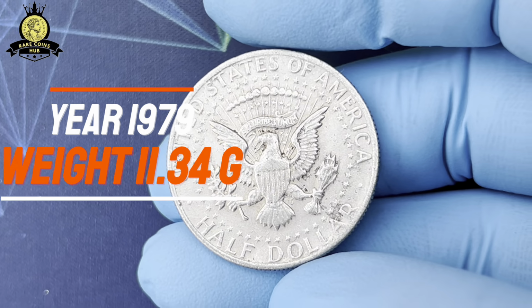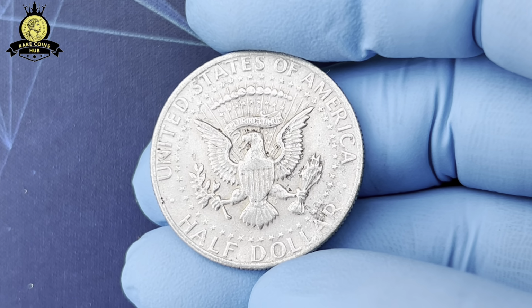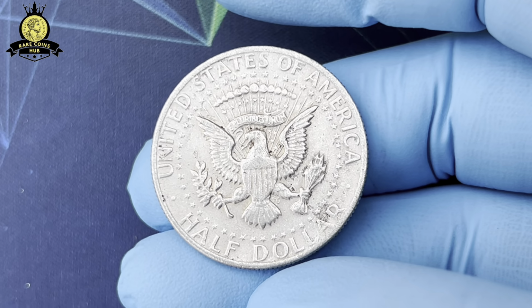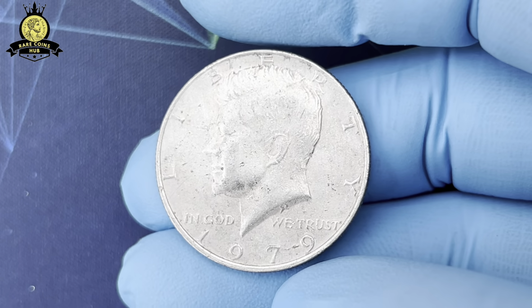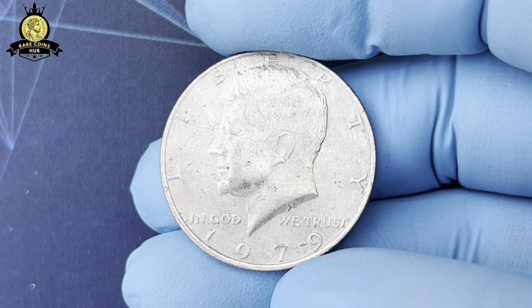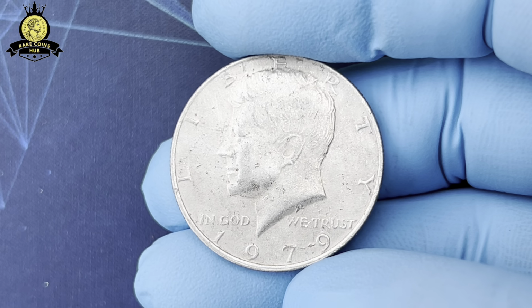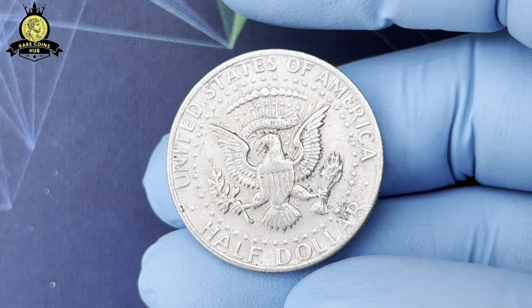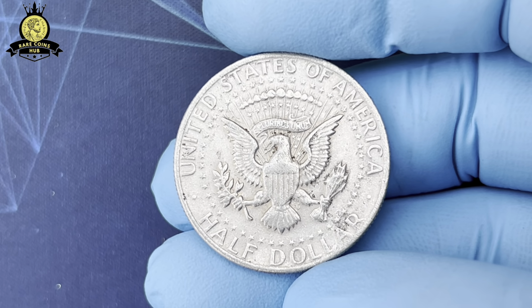In the quiet corners of American history, there exist treasures that rarely find their way into everyday conversations. One such treasure is the 1979 half-dollar coin. While it might look like just another piece of metal to the untrained eye, its story weaves through decades of design evolution, shifting economic landscapes, political symbolism, and numismatic obsession.